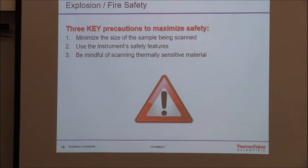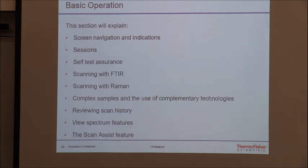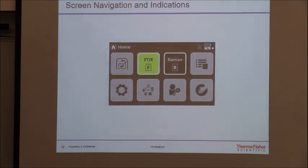So minimize the sample size, safety features, and so on. All right, your Gemini has 8 basic buttons. You have a home screen. You select between FT and the Raman. You can go review all of your data and so forth. There's your review. Your scan assist button is right there. It'll walk me through all my functions and ask me questions. We have a self-test function, which we're going to do. We're going to review it.